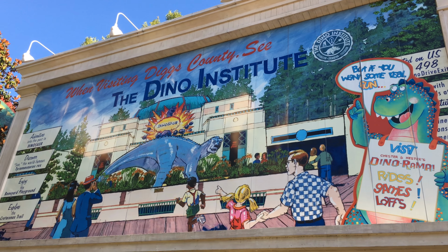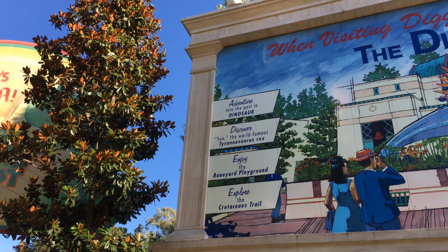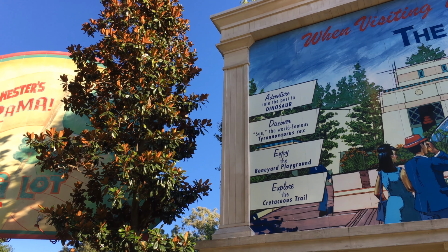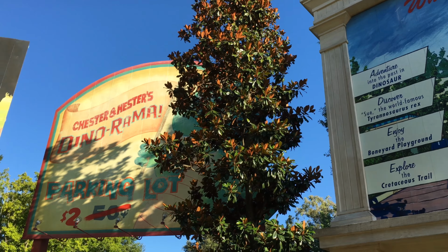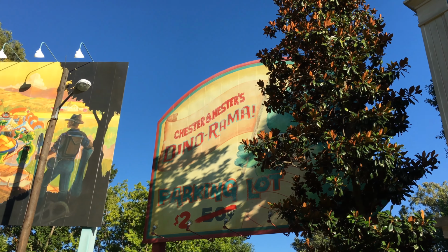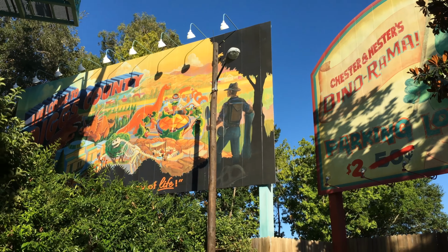And walking around the back here, there's a nice sign that tells you to come and visit the Dino Institute in Diggs County. So the idea is it's probably out in Arizona or New Mexico somewhere, again, along Route 66. It tells you to explore the Cretaceous Trail and the Boneyard Playground and all the things that actually exist here in Dinoland USA. And here's signs specifically for Chester and Hester's Dino-Rama.